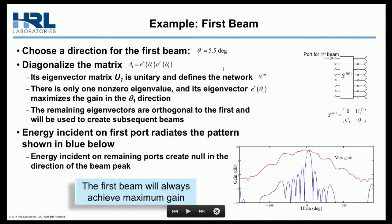And the way I figure out what that U matrix is, I take the vector of element patterns in the theta 1 direction. I form this outer product. This is a matrix. It only has 1 degree of freedom because it's an outer product. It has an eigenvector matrix U1 that's unitary, and that's what this submatrix is. There's only one non-zero eigenvalue, and its eigenvector is this quantity.